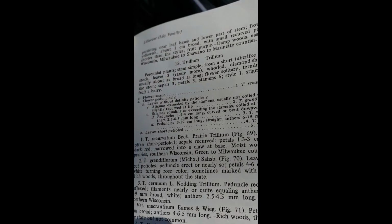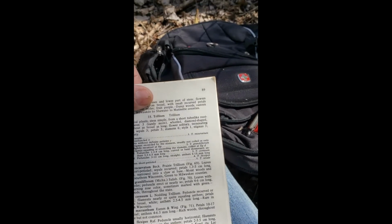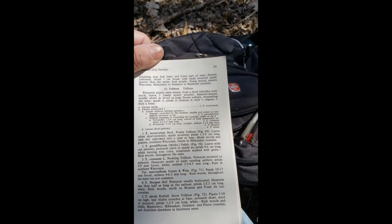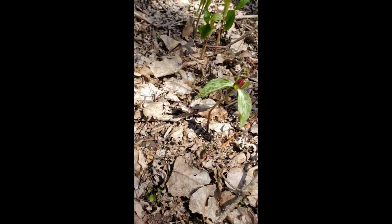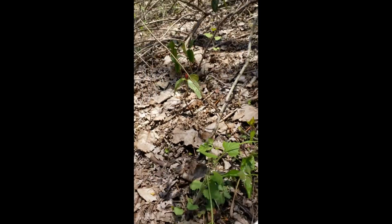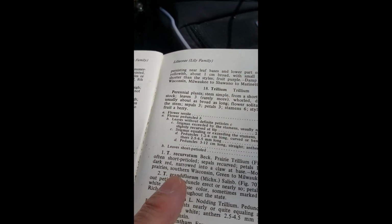Since I know it's Trillium, it's in the Liliaceae. I just went straight into the key. And the main characteristic for Trillium is that A, the flower is sessile, or B, the flower is pedunculate. And here we could see that the flower is definitely sessile. So you go flower sessile, so it's Trillium recurvatum. So pretty quick ID there.